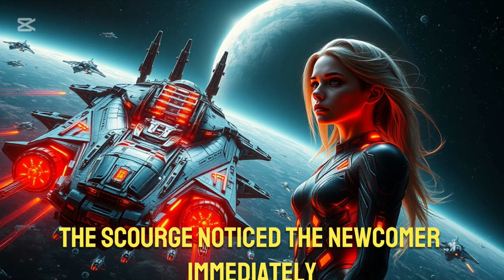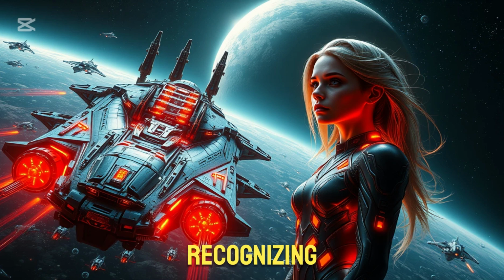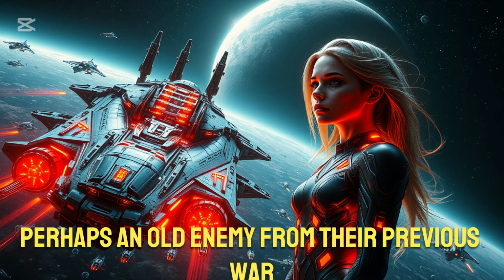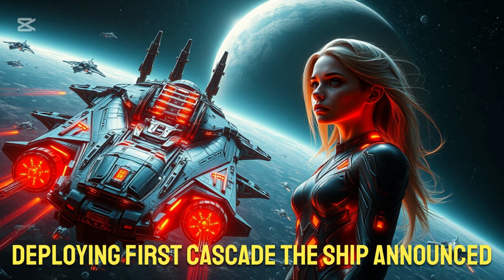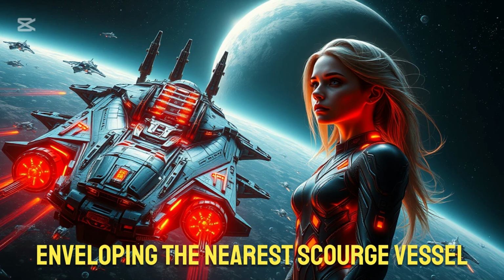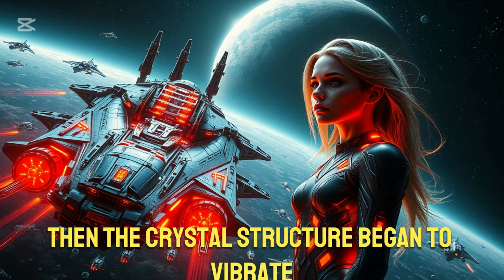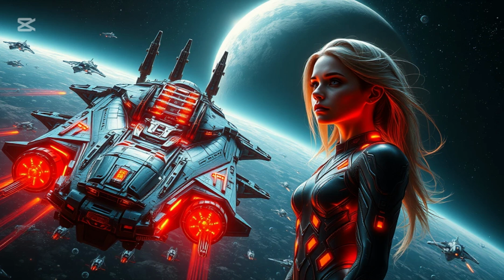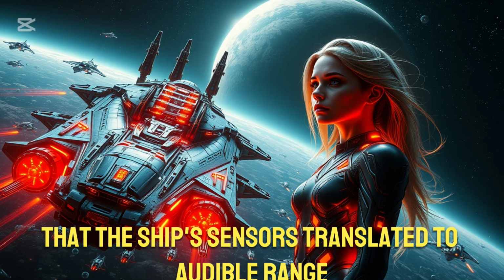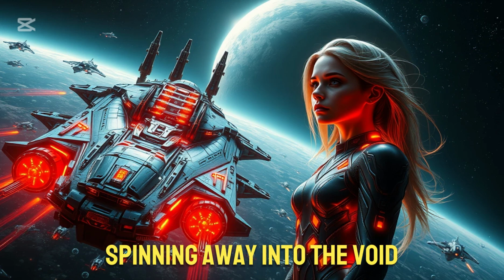The Scourge noticed the newcomer immediately. 5 crystal ships broke formation to intercept, recognizing perhaps an old enemy from their previous war. Deploying first cascade, the ship announced. A wave of energy unlike anything Eliza had ever seen erupted from the Resonance's prow, enveloping the nearest Scourge vessel. For a moment, nothing happened. Then the crystal structure began to vibrate, emitting a high-frequency resonance that the ship's sensors translated to audible range. The alien vessel shattered like glass, fragments spinning away into the void.